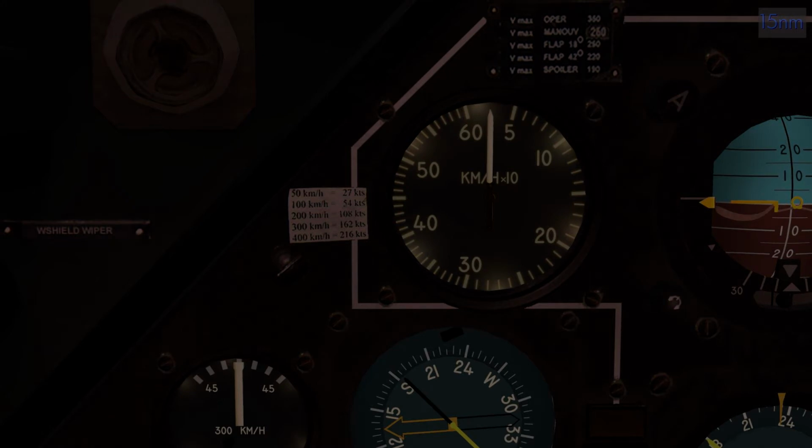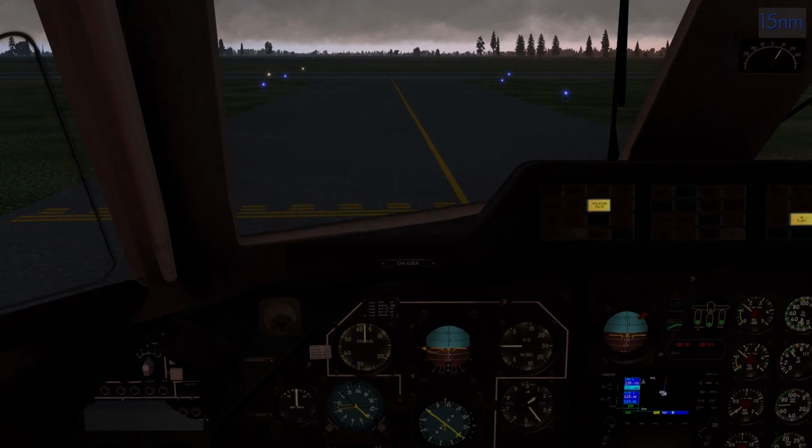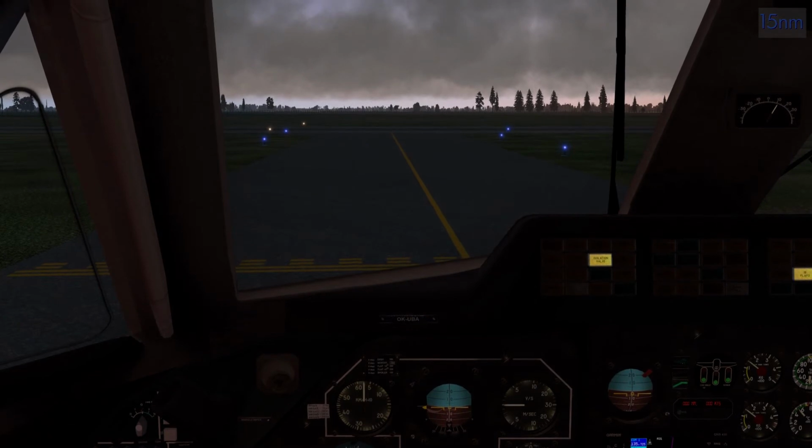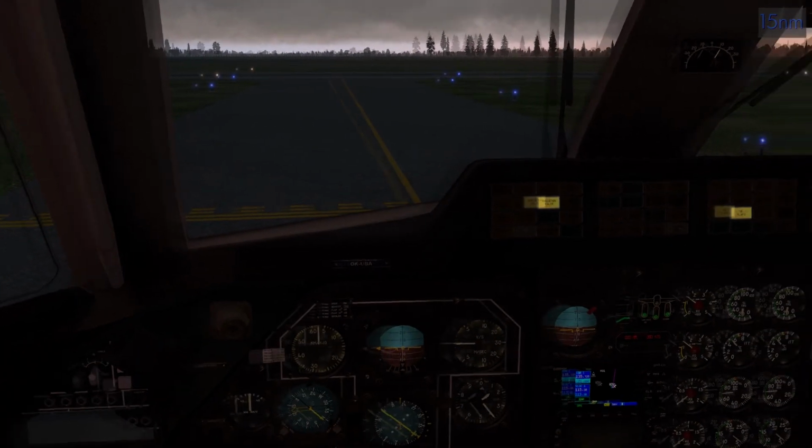So we want 90 knots. So we'll go just under 200. So that's times 10. So that's 20 on the dial. That's how you do that, kiddos. Those of you who have driven old motorcycles want to know your RPMs. Actually, a car, too, if you have a stick. Times 100, times 10. Just depends on the manufacturer.